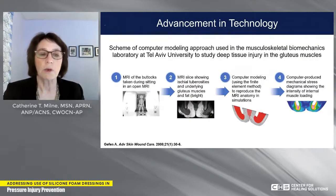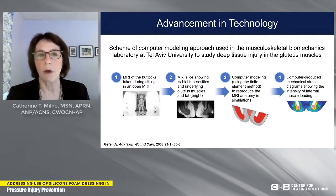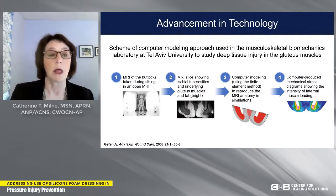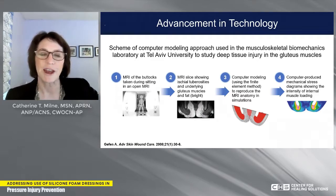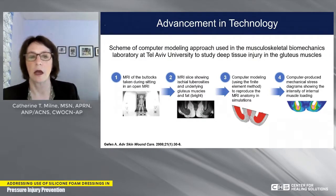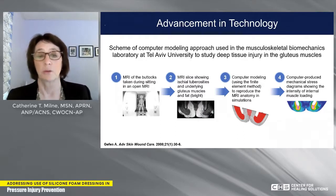So actually, when we started to take a look at Geffen's work, he did a lot of computer modeling where he put patients, real people, in the MRI to study deep tissue injury in the gluteus muscle. He did the MRI and ended up slicing that MRI down so you could see the ischial tuberosities and the muscles of the buttocks and identify the fat. And you can see that fat is the bright area in that second picture.